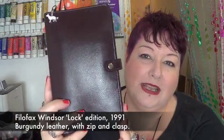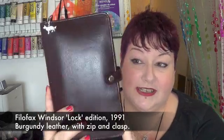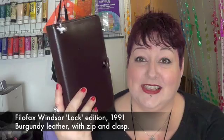It's a little bit more purpley than my Kensington, but it's still burgundy. It really doesn't show in this light at all, but it's gorgeous. It is very, very, very plummy purple. It's actually very similar to the colour of the purple Malden, but you can't really tell on camera. Pinks and purples really don't show up on camera that well. Anyway, this has, as you can see, a zip, and it has a clasp. Oh, it's like all my Christmases came at once.